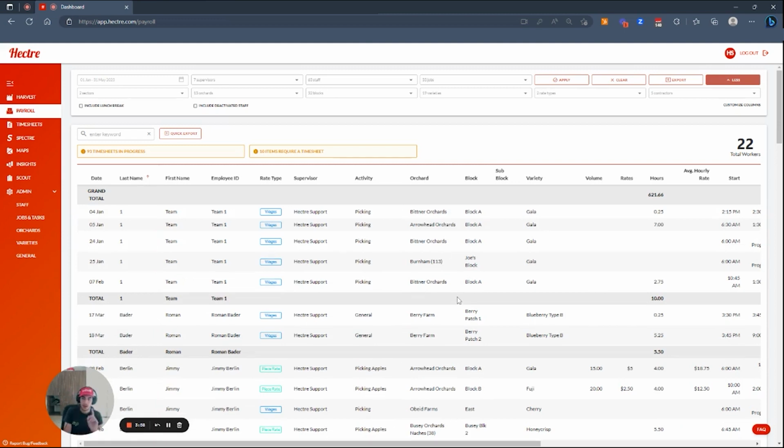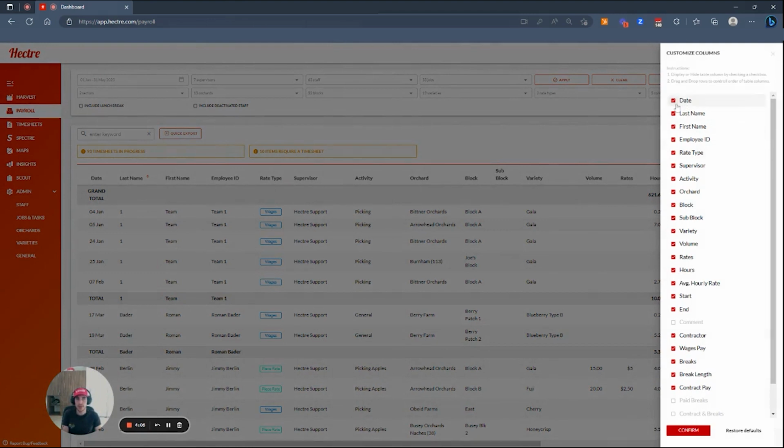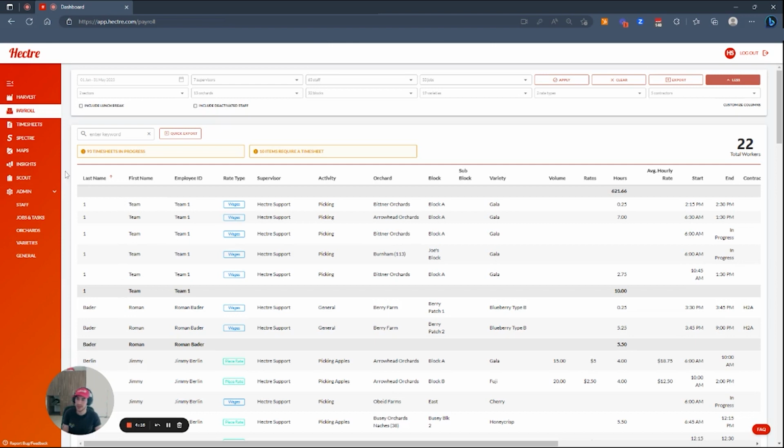Now, if we look here, we have date, last name, first name, etc., right? If you don't want the date to show up as a column, you can just click on the box and it will deactivate the option. Once you confirm, as you can see, it's not showing up anymore. This is really useful, as I said, if you want to make the information a bit more understandable or easy to read, or if you're not using that column and the information is irrelevant.